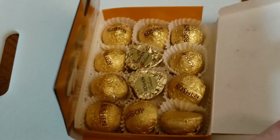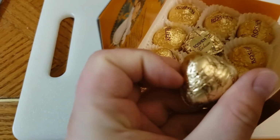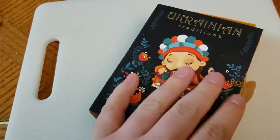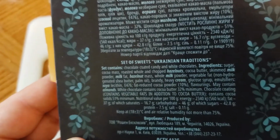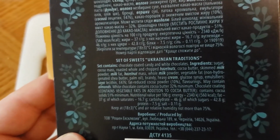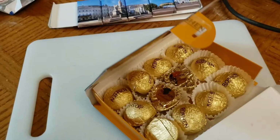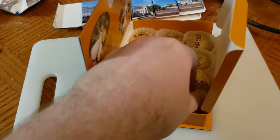Oh, these look just like Ferrero Rocher. These ones in the middle, they're cute little hearts. That's cute. Is there anything on the back? Oh, wow. Okay. Oh, just not that exciting. It's just the ingredients. Cool. Okay, so I guess we have two types of chocolate here to eat. I want to have all of it, so I'm excited just to have all of it. But we'll start with this one in the corner.